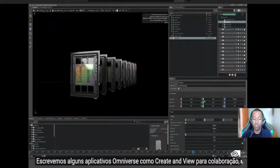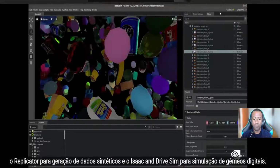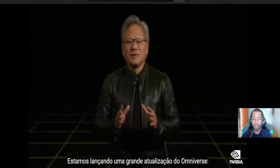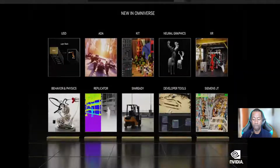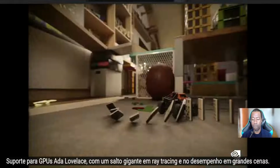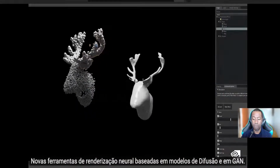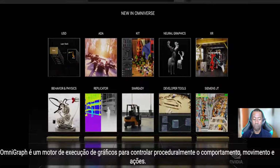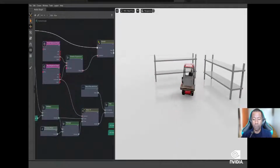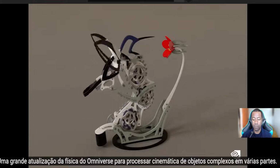We've written some Omniverse applications like Create and View for collaboration, Replicator for synthetic data generation, and IsaacSim and DriveSim for digital twin simulations. We are releasing a major update to Omniverse. Support for Ada Lovelace GPUs with a giant leap in ray tracing and large scene performance. New GAN-based and diffusion model-based neural rendering tools. OmniGraph is a graph execution engine to procedurally control behavior, motion, and action. A major update of Omniverse physics to process kinematics of complex multi-part objects.